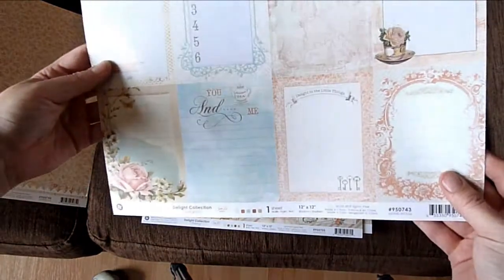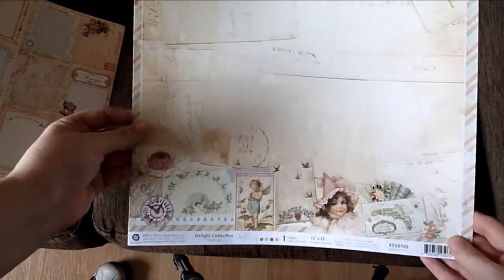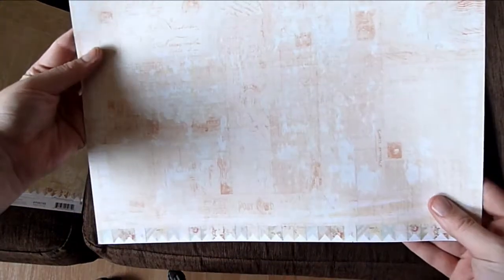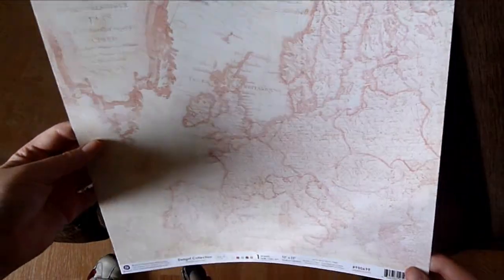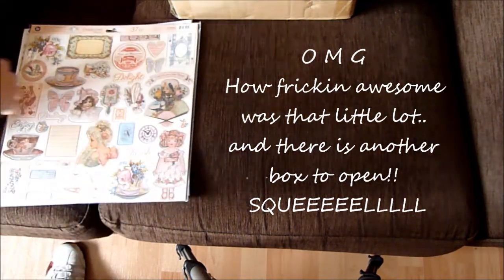Some journaling spots. Oh, that's not fair. They put nice paper on the back so you don't know which ones to use. I can see that I'm going to have to get the pad of this. That one, which is real pretty. We've got some paper strips, like paper ribbon strips. And that, oh, that's nice too. Yeah, I can definitely say I'm going to have to buy the A4 pad of this. Me likey. There's like a map on that one. So that's all of that, which is super duper wonderful. I'm mega excited.